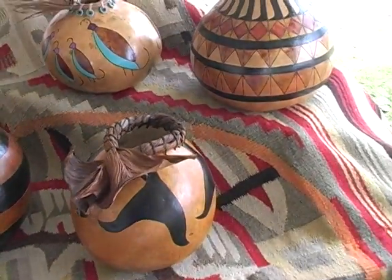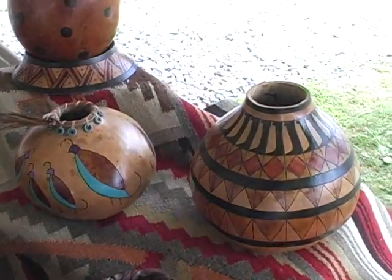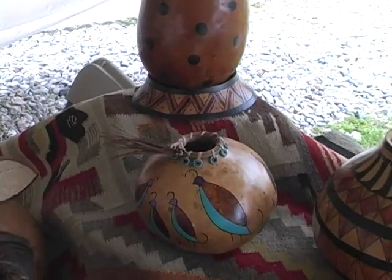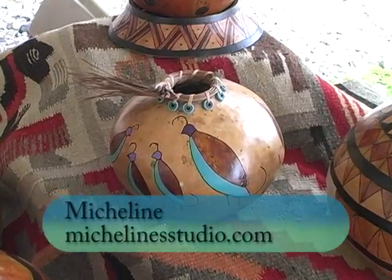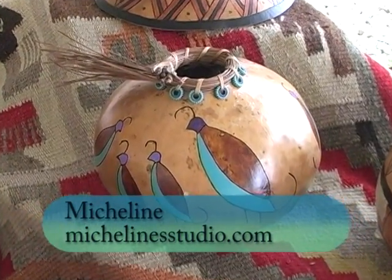I have a lamp in Living with Craft. I make buttons. I have birds. I have masks, there's a couple of masks there. So it's really a lot of fun. It's a great hobby.